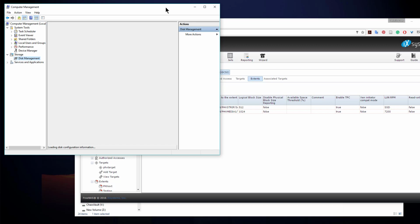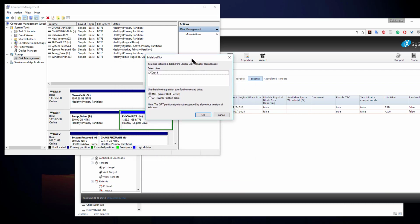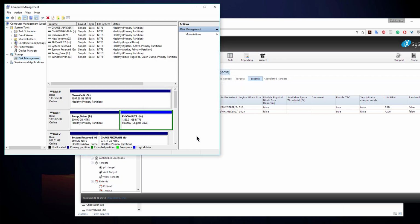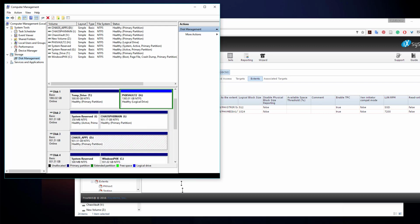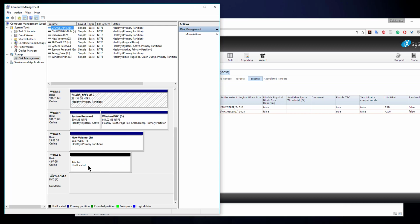now if you're doing this brand new, what you'll see is that it's looking for you: you must initialize a disk before logical disk manager can access it. And you'll see it's disk 6. I'm not going to do a master boot record disk. I'm going to do a GPT disk and hit OK. If I look down here in my disks, you'll notice I've got a brand new disk, this 4.97 GB, an unallocated disk.